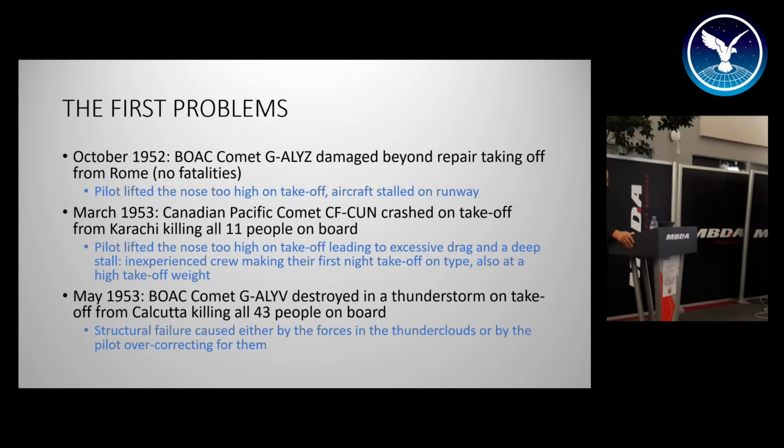March 1953, the Canadian Pacific Airline had bought several Comets to inaugurate a Trans-Pacific service, and one of them was on a ferry flight out from the UK over to the Far East somewhere, Indonesia, somewhere like that, or ultimately Australia, to begin this service. It was full of kit to inaugurate the service, and a few extra people too, so it was rather overloaded. Again, the pilot lifted the nose too high on takeoff.